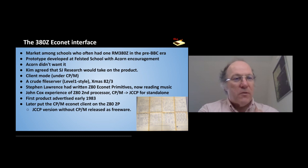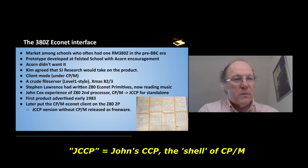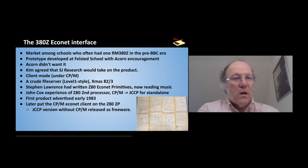Over Christmas 82, 83, I knocked up a crude file server on top of the CPM disk structure, in the style that we now call level 1. Stephen Lawrence, who'd written the Econet software, was now a student reading music. John Cox, who'd done the BBC DFS and some Z80 processor work, was also a student, and he'd got lots of CPM experience, and I was doing the file servers. So we advertised the first product in early 83 and started developing that.